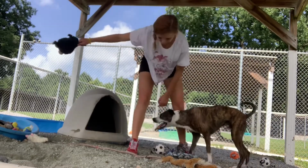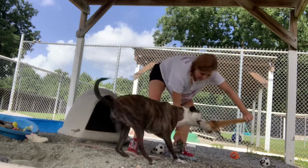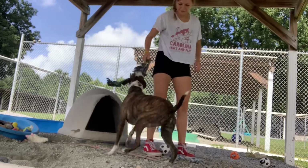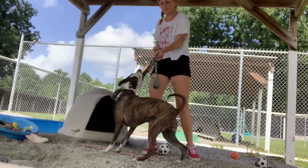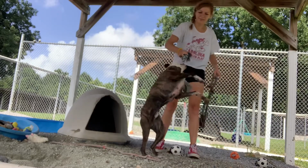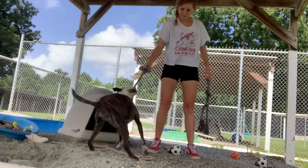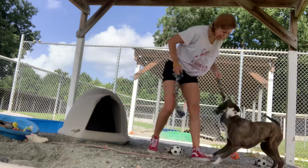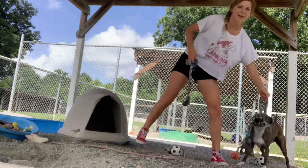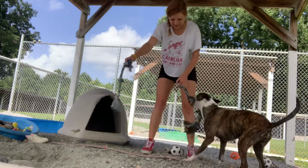So how we're going to help Zeus is teach him the rules of tug by giving him an out command. Right now I'm playing with multiple toys, and I'm trying to time when he lets go to get the other toy. I'm saying the word out, then I'm saying the word yes and rewarding him. So I'm setting up some clear verbal markers for him so that he understands that letting go of something doesn't mean he's losing it. It just means that he's playing with a toy that's more appropriate.